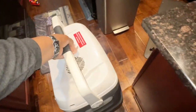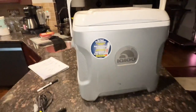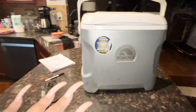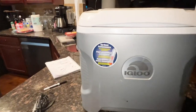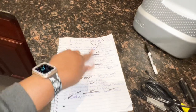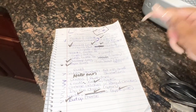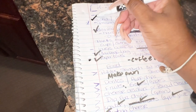And there it is, sizable. But I'm going to try to park not too far from the car. It works awesome. I used to house my cold foods and stuff when I was driving cross country. So I just wanted to share that. You see, it's a lot of check marks, so I have been getting a lot done. Cooler.